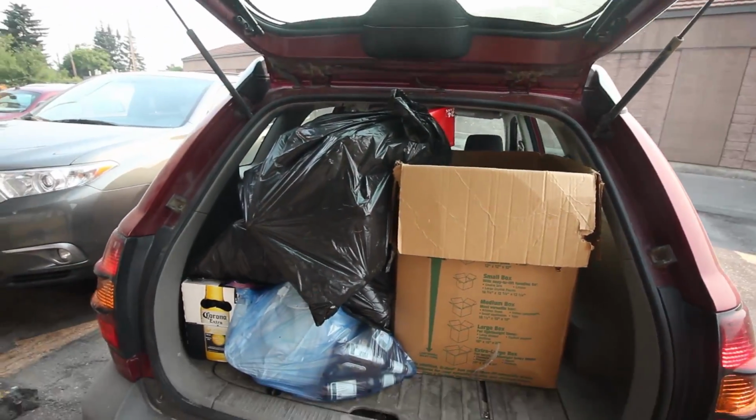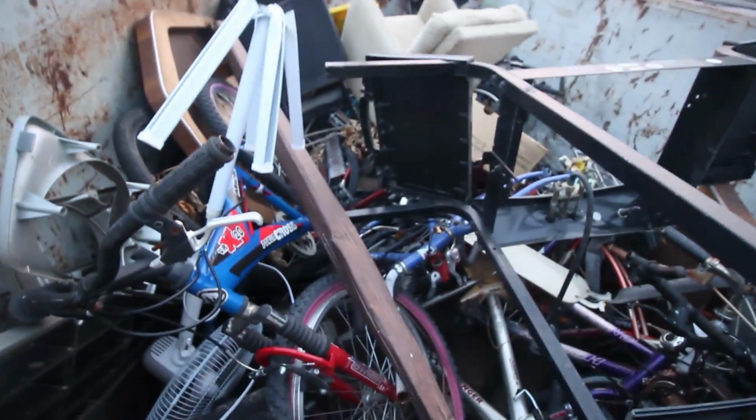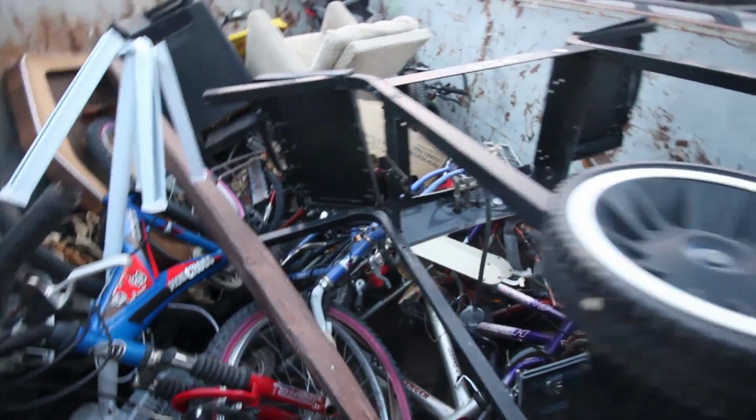There we are. Now there's this dumpster. I actually already came and checked it out. I'm not going to refilm that sequence. Let me just show you. I just found the mother lode. This bin's mostly full of bikes.